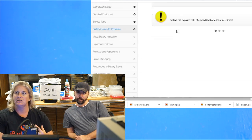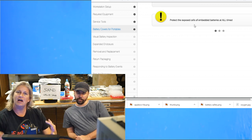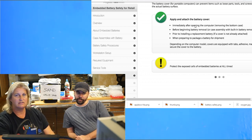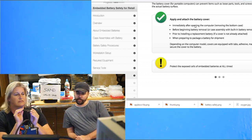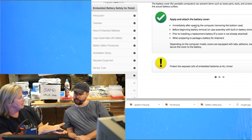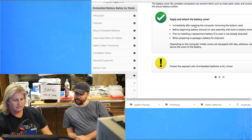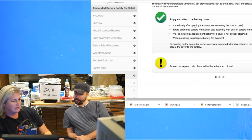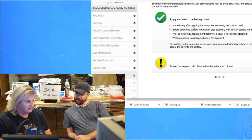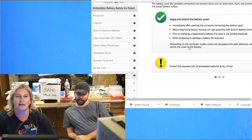So this section here, protect the exposed cells of embedded batteries at all times. The entire attitude of this mindset is that a battery like this is an exposed cell of a battery. It's like this is a liver transplant that is going to just degrade if sunlight hits it. So you've got to cover it. Just like the light of the room, just your breath will kill the battery. It's so fragile. It's just ridiculous. All right, just common sense stuff for the most part with a healthy splash of fear mongering. I like that, yes.